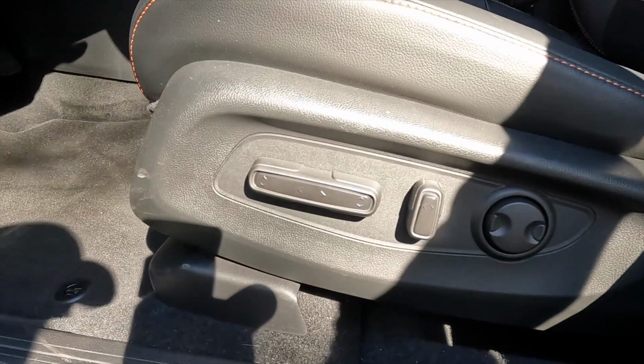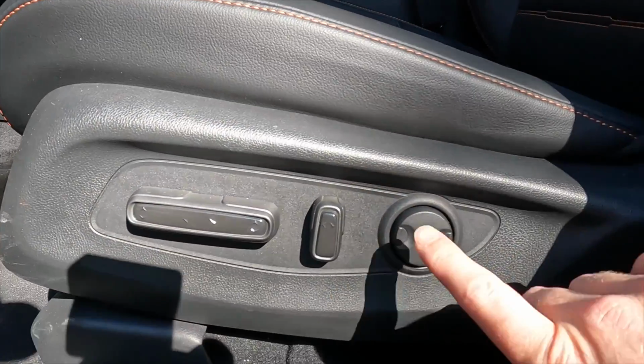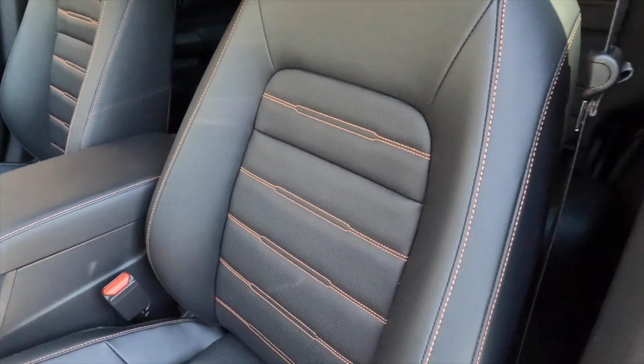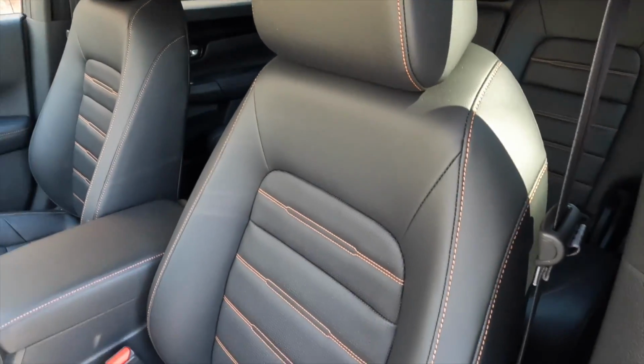The driver's seat does have the usual adjustments right here: fore, aft, up, down, seat back, and then you do get lumbar support as well. And you also get this nice orange stitching and the pattern right there, which adds just a little bit of color. It's a nice contrast to this very dark interior generally.